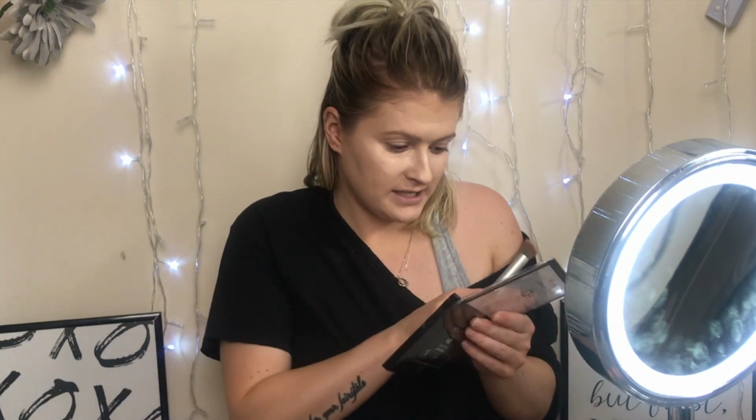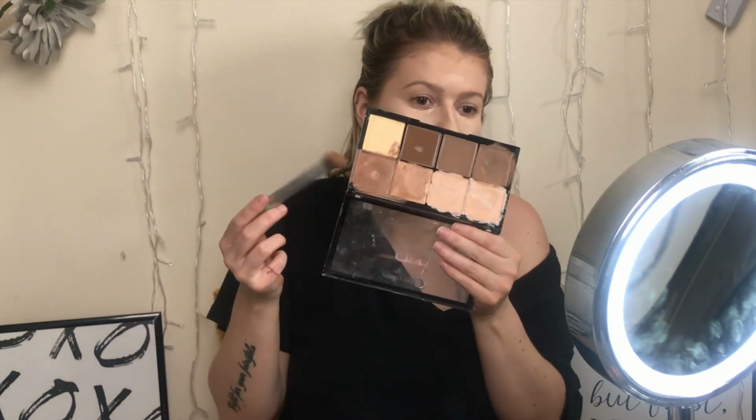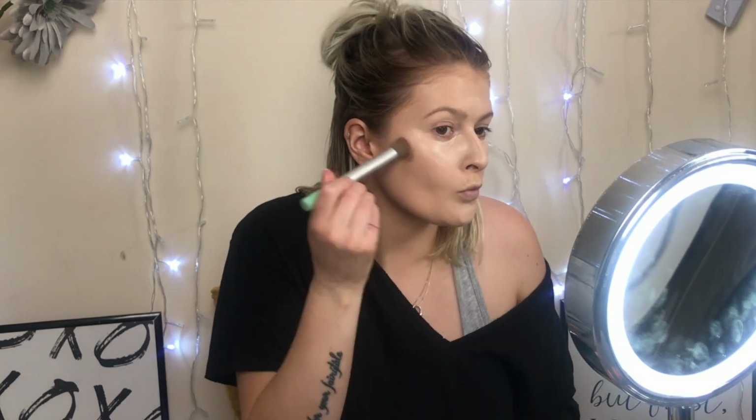So anyway, I'm going to cream contour. This is the Revolution Pro HD Cream Contour Kit. Please don't judge me, it is gross, but I use a combination of this warm colour with this cool colour, just to cream contour, cream bronze, a bit of both, you know. Gosh.